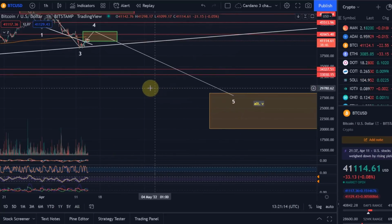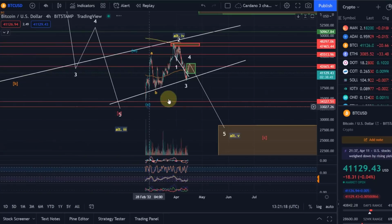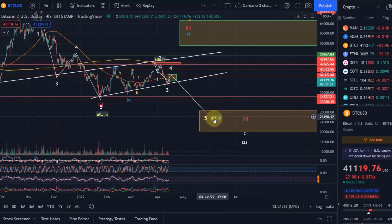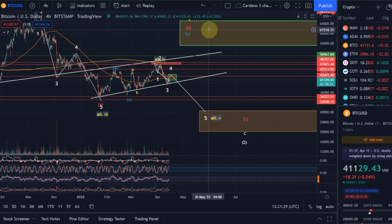As always, bear in mind this is not going to happen in one day. This is more a medium-term outlook. And ideally, the preferred option would be to go down straight away. There's of course another scenario, another way to get there: to go up first, and this would then be a different wave count. This would be a wave B. Do I still see that likely?